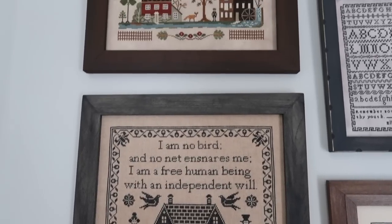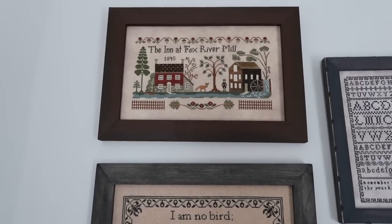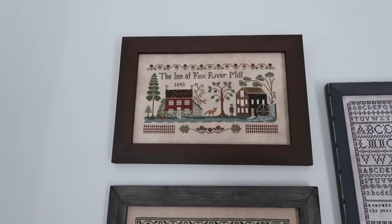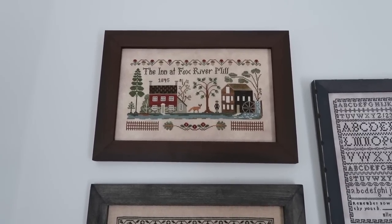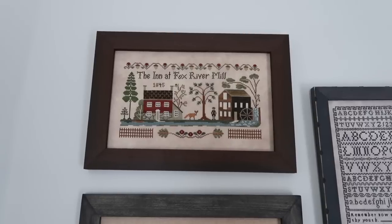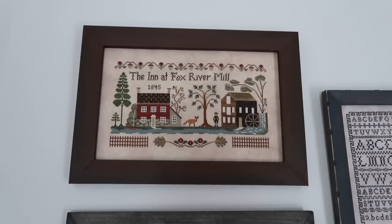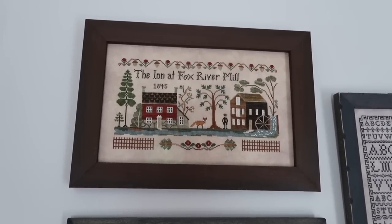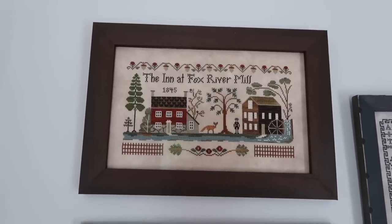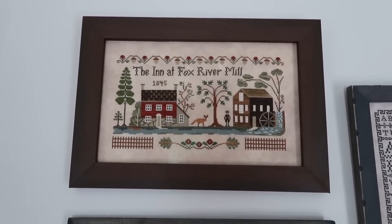Moving up, one of the few not shop models that was stitched by me many years ago. The Inn at Fox River Mill, that's a Little House Needleworks design, and I stitched that. I know it's a 36 count fabric, 2 strands of floss over 2, and I used all of the called for flosses. That was such a fun stitch. I loved working on that. Yeah, that was a favorite one.